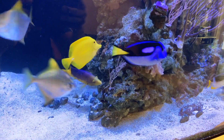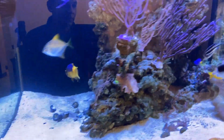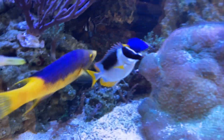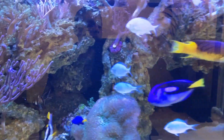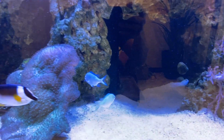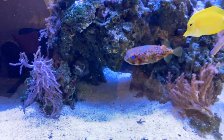Right off the bat, you notice the monos, they look amazing. Got some tangs in here. Got that hogfish in there that's absolutely getting massive. We got a magnificent foxface, some chromis. I see a blue hippo tang. I think we have 2 yellow tangs in here. Some good sized chromis in this tank too. There's gotta be at least 10 of them.